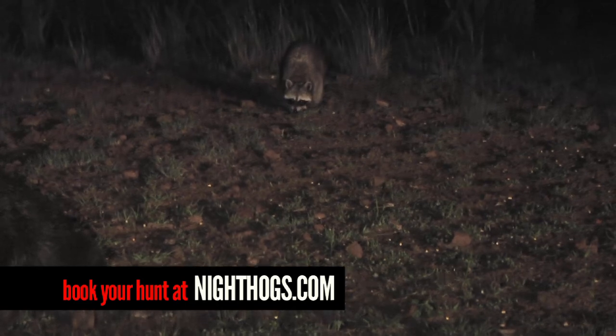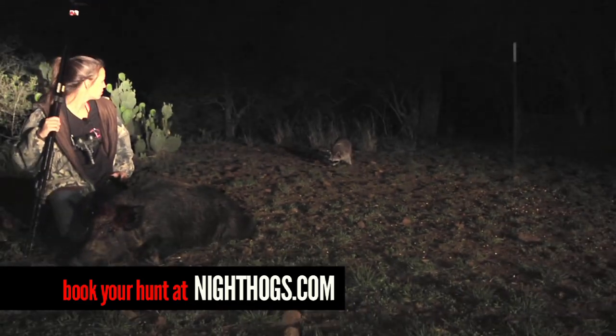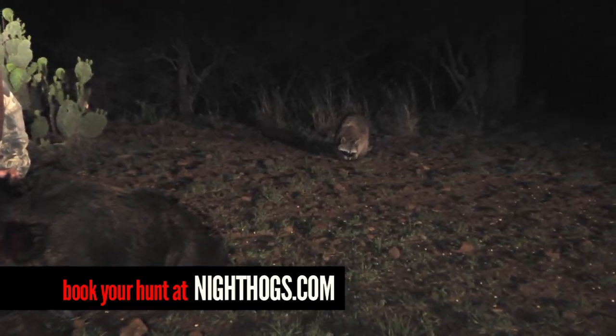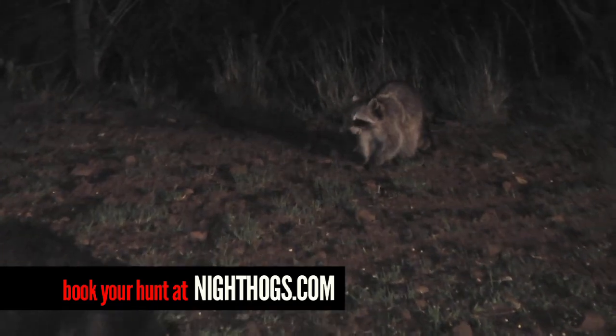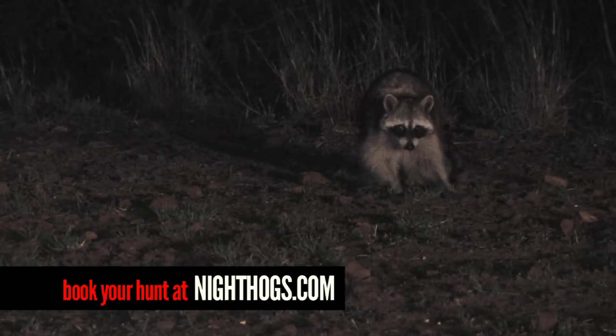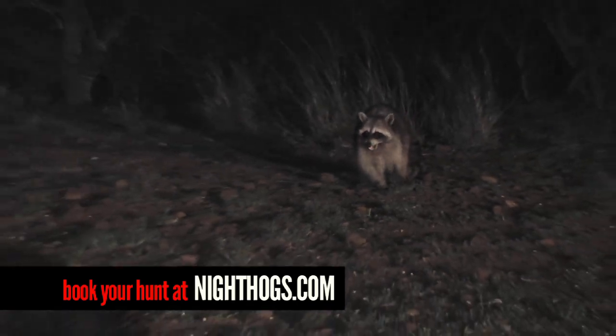Coon right beside us. Got a little coon. Oh, he's big, never mind. I think he thinks we're friends. Yeah, maybe he wants to be on my spring break list.